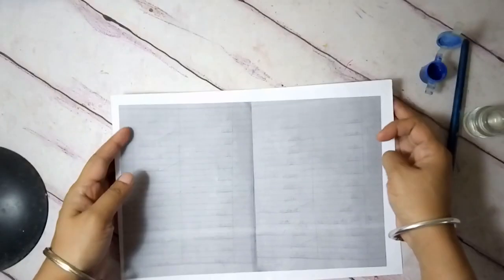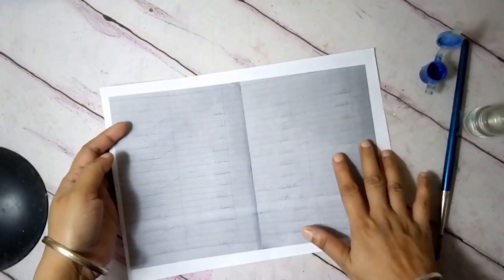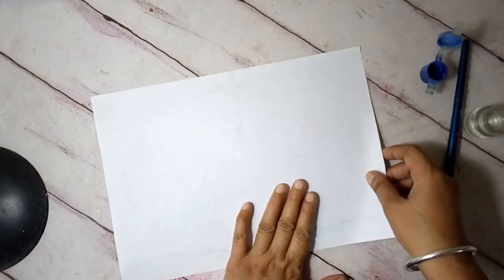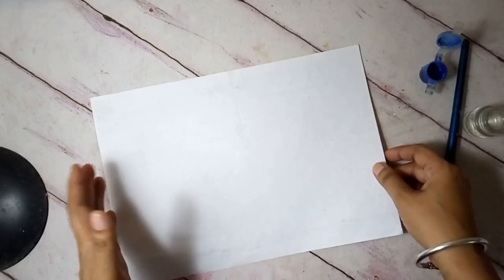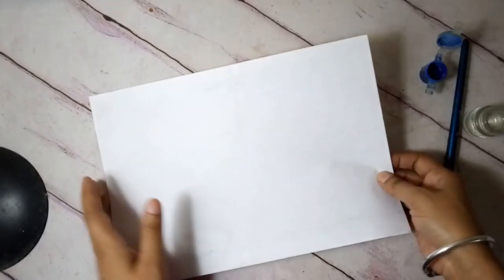This can be termed as trash in any household. This paper had been used on one side, it was printed and used, but now it's of no use. But in our home we don't throw such papers away. We use the other side, if it's not printed, for drawing, writing, whatever purpose. My children, myself, my husband, we all use it.